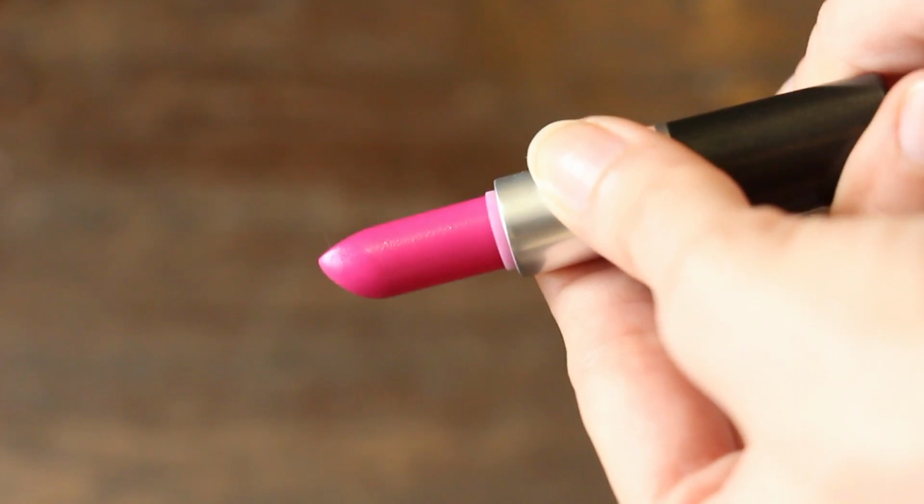Then we have this one from MAC, which is a nice bright poppy pink, which I was wearing I think in the last video, which is the shade Embrace Me. And then we have Orange Icon shade number 308 from Maybelline, which I really like as well. If I'm doing a nice bright coral lip, this is what I do.